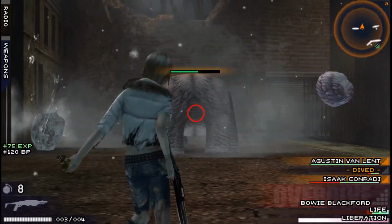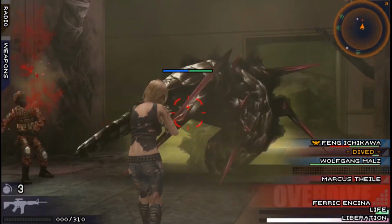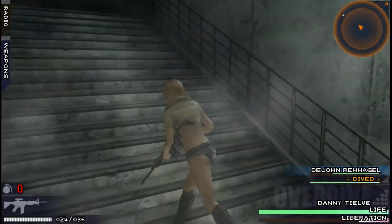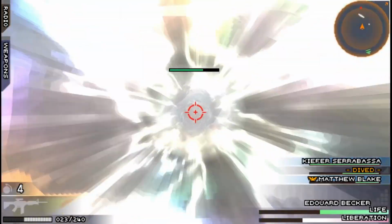What makes the game stand out is its narrative. It hooks you from the start and keeps you invested until the very end. The blend of action, mystery, and a time travel twist makes Third Birthday a memorable experience.